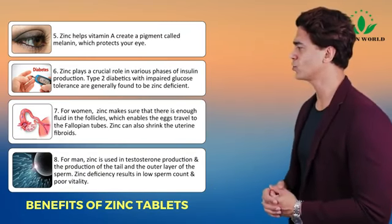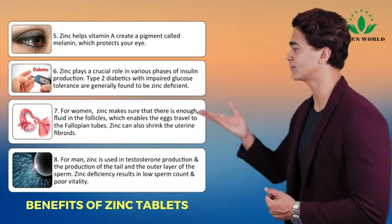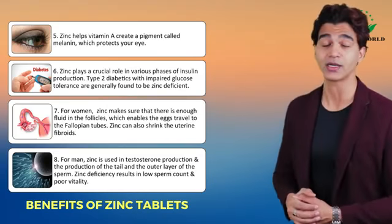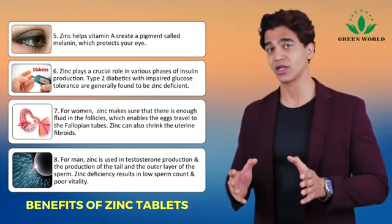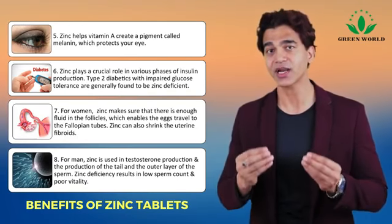For men, zinc is used in testosterone production and the production of the tail and the outer layer of the sperm. Zinc deficiency results in low sperm count and poor vitality. That's exactly what I was talking about, the basic human function, reproduction. To increase fertility, we need zinc in our diet.